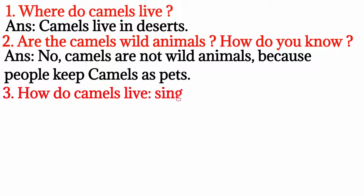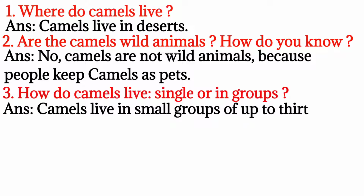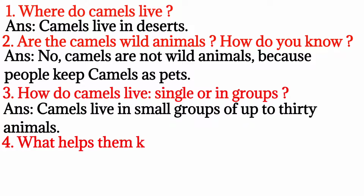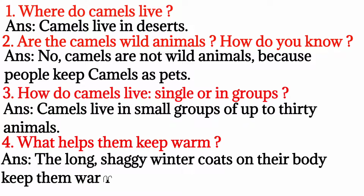Question number 3. How do camels live, single or in groups? Answer. Camels live in small groups of up to 30 animals. Question number 4. What helps them keep warm? Answer. The long, saggy winter coats on their body keep them warm.